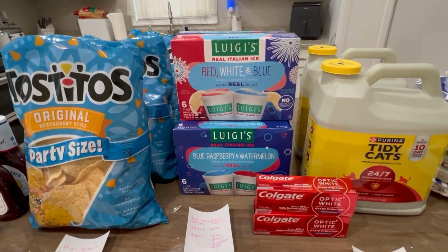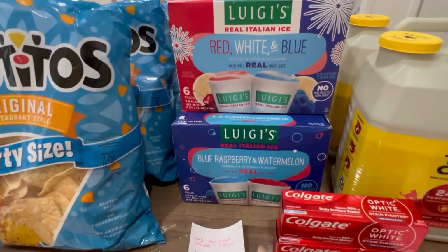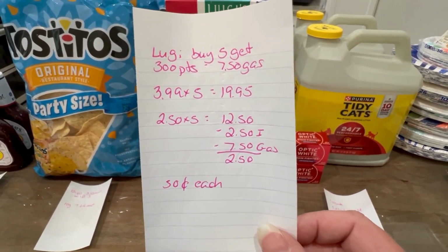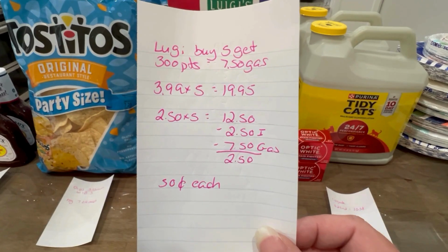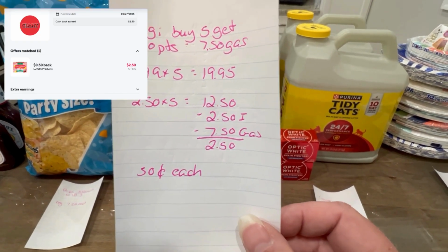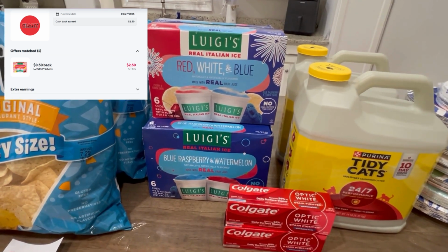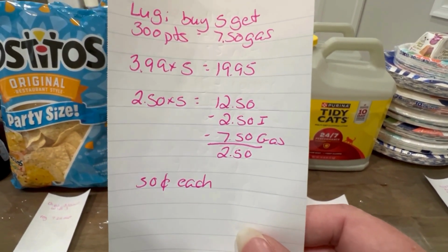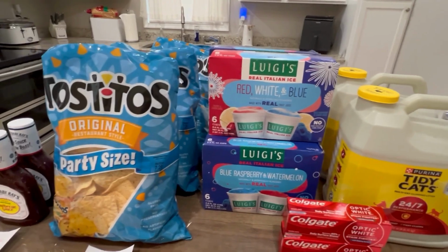So this was my only deal this week where I had any Ibotta rebates, and that was on the Luigi's Italian Ice. I have 5 boxes here, 2 on the top, 3 on the bottom. This deal is buy 5 and you get 300 points or 30 cents off the gallon of gas, which at 25 gallons is $7.50 in free gas. They're normally $3.99 a piece, so 5 will cost you $19.95. They're $2.50 a piece this week, so 5 cost me $12.50. I got $2.50 back on Ibotta because the rebate for them was 25 cents yesterday and now it's 50 cents back up to 5 times. So I got $2.50 back right away on Ibotta. My 300 points or $7.50 in free gas made it $2.50 for 5 boxes, or just 50 cents a piece, which I thought was really wonderful.